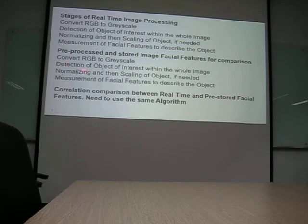Again, we do the same thing. We have to normalize, because when I take a picture to recognize from a long distance and a short distance, your image is different. So you need correlation between what you capture in real time and what is pre-stored. And you must use the same algorithm for the features. If the pre-stored used a different algorithm, I scan your picture, a different feature comes out, and I do real time, cannot match. You must use the same algorithm. That's the difficult part.